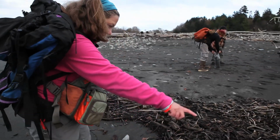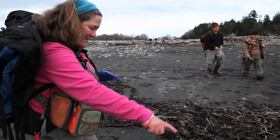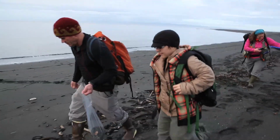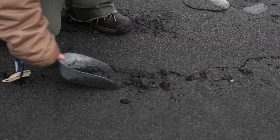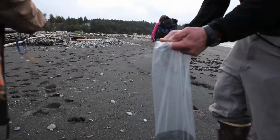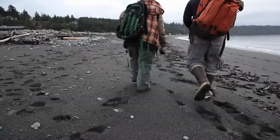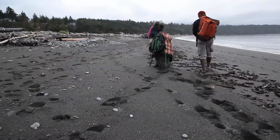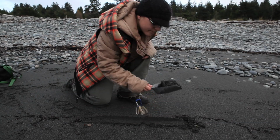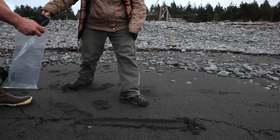Right here. Today she leads a team of researchers who are trying to find out what creatures are moving into this new habitat. This place is like Christmas. You know, every day you come out here, it's something new. These bags may hold evidence of new life. Back at the lab, the team will sift through the sand, searching for signs that tiny fish are using this area as spawning grounds. Quite lovely.